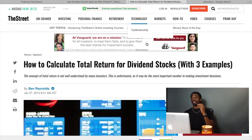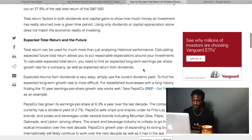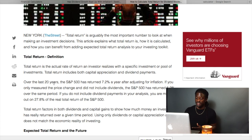All right, so if we're looking at exactly how to calculate this, if we go over to TheStreet and look at the S&P 500, over the last 20 years the S&P 500 has returned 7.2% a year after adjusting for inflation. If you only measure the price change, not including dividends, the S&P 500 has a return of 5.2% over the same period. If you do not include dividend payments in your analysis, you are missing out on 27.8% of the real total return of the S&P 500.